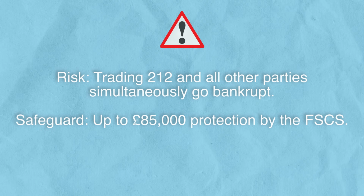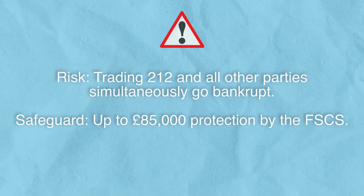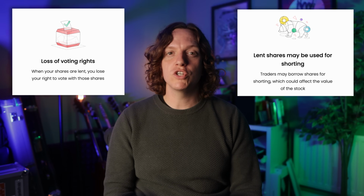There's also always the risk that Trading 212 and all parties involved go bust. For peace of mind, you are protected under the Financial Services Compensation Scheme, FSCS, to the value of £85,000 for this purpose. And finally, we've mentioned it already, but don't forget, you will lose your voting rights and be aware that the shares you lend out might be used for shorting.